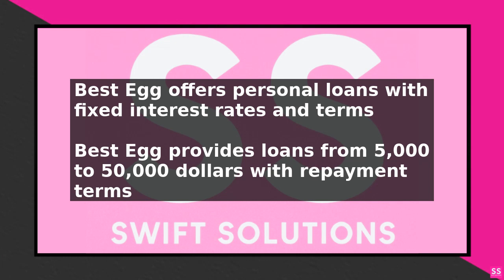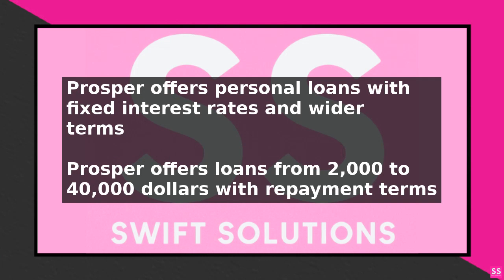Step 1. Review the loan terms and conditions on each platform. Best Egg offers loans from $5,000 to $50,000, with repayment terms of 3 to 5 years. Prosper offers loans from $2,000 to $40,000, with repayment terms of 3 to 5 years. Consider your financial needs and choose the platform that best fits your requirements.